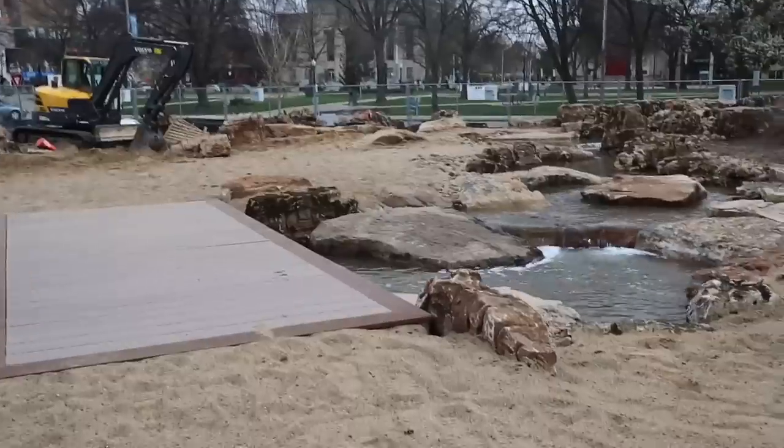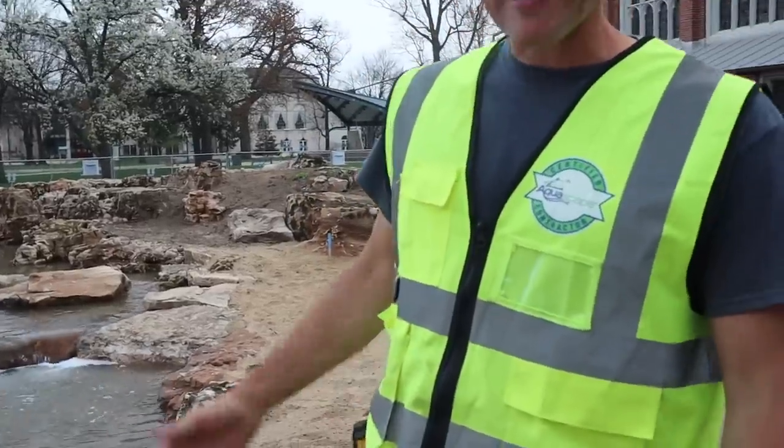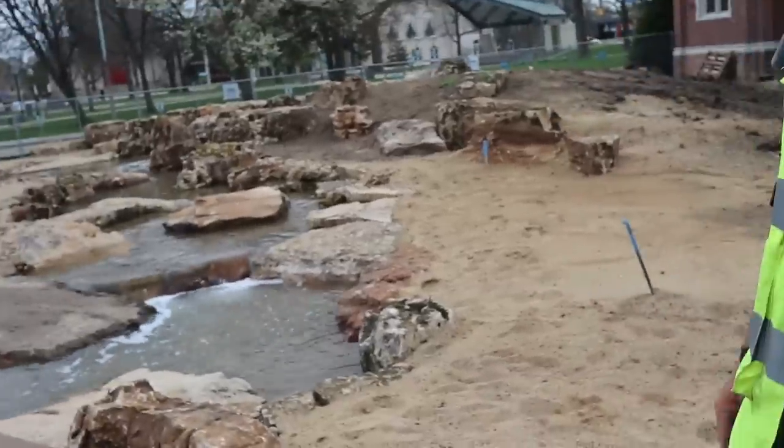James, what I keep telling myself is that's my favorite waterfall. I know, until I get to this waterfall, and then that's my favorite waterfall.